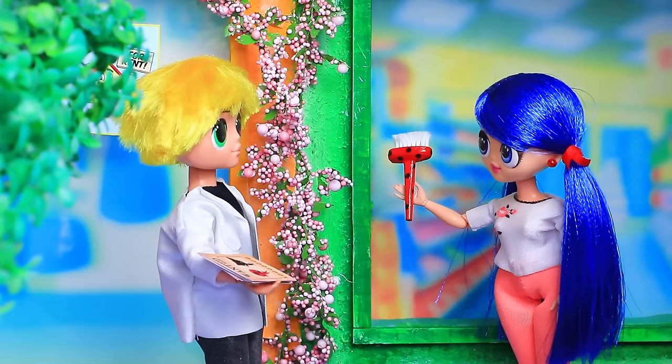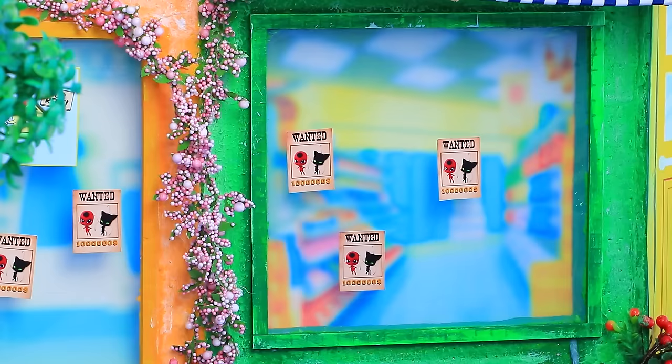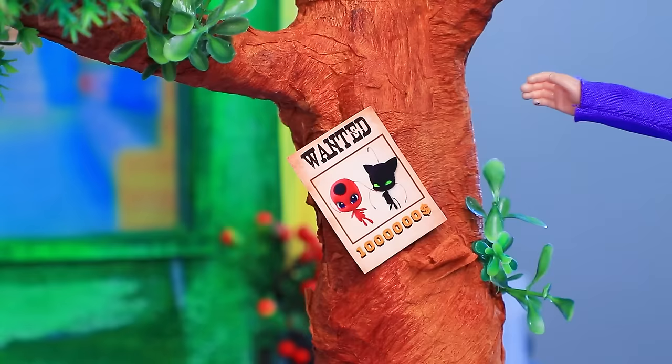Starting from here. Glue. Okay. Nice! The rest is up to me. Oh. Flyers are everywhere. Yay! Hooray! Great job. What? No one should see this. Ha! Obnoxious kids.